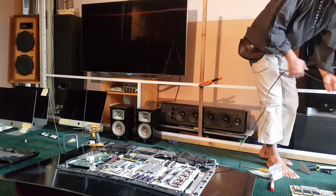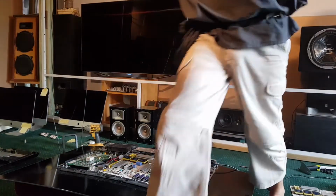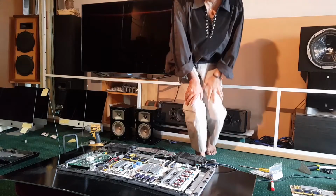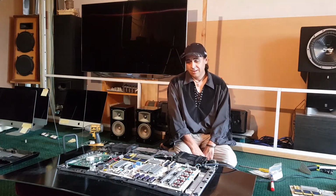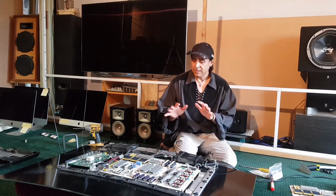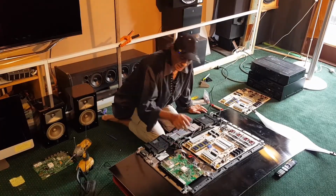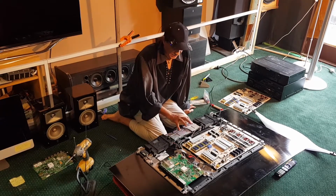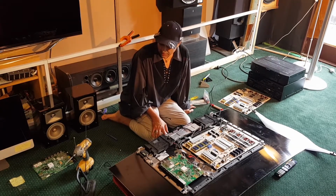Just gonna unplug it. All right, so it's not looking good. What I've done, basically, is replace the power board with our donor power board and the main board with the donor main board. The only board that I haven't replaced is the Tcon board. And it can very well be the Tcon board, but I don't like our chances.